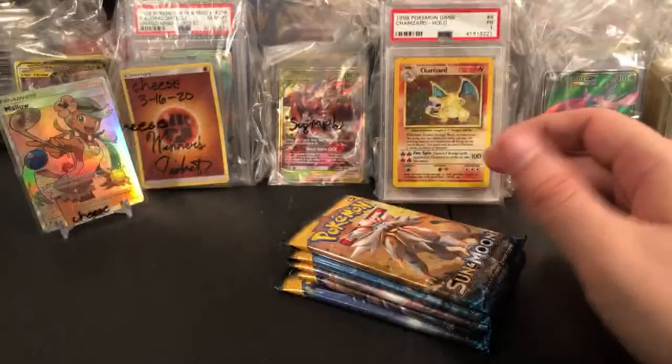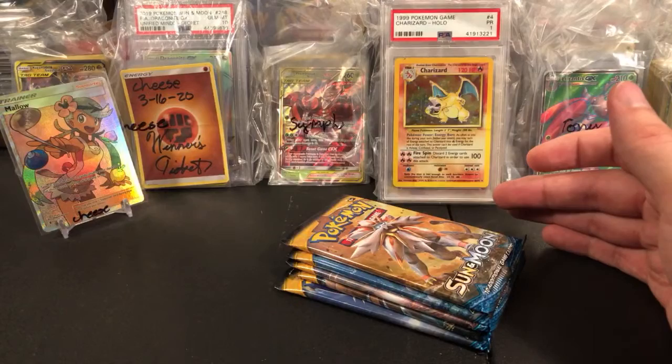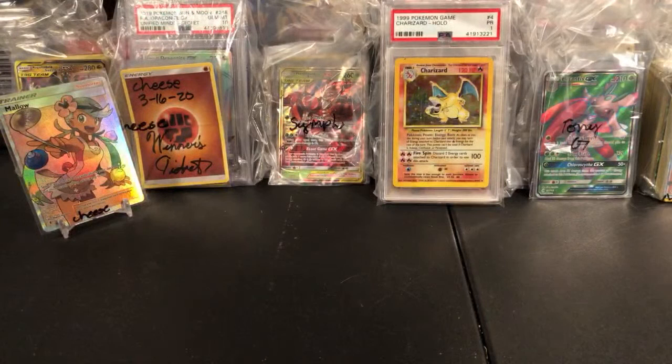Can you take from the back? I took from the front. Does it matter? It shouldn't matter. We don't actually know if we took... We don't know if the PSA... We'll do it for you. Yeah, let's do it. Okay.